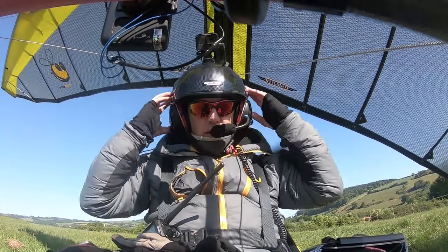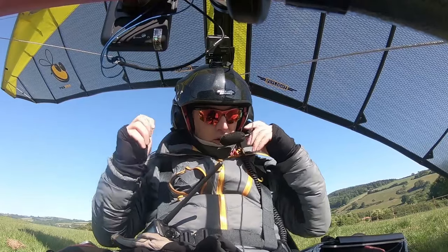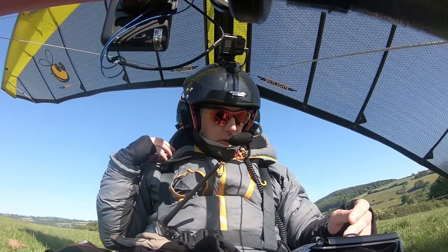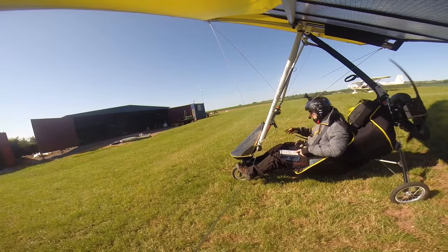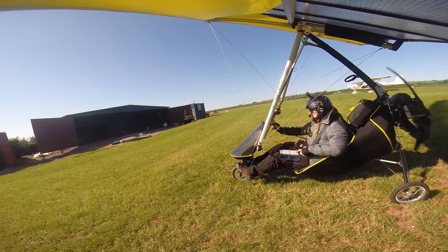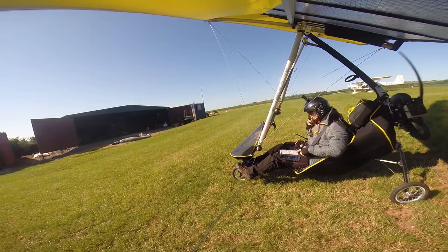Right, let's start doing things. So helmet is done up, harness is done up, and straps are central. Instruments are on reset, and the route is planned for today.